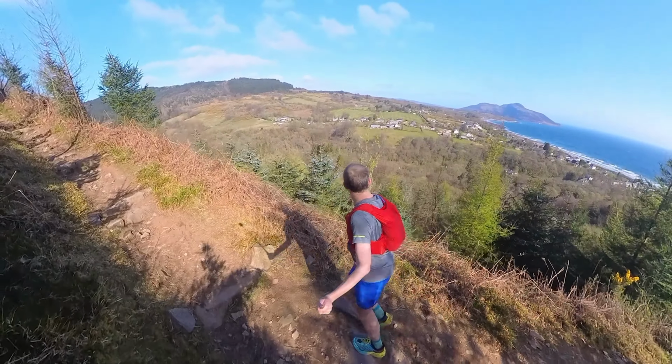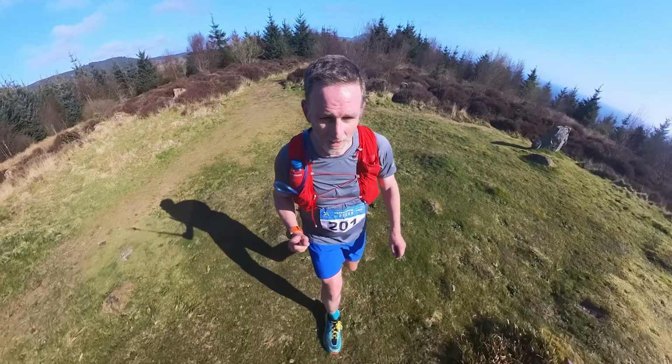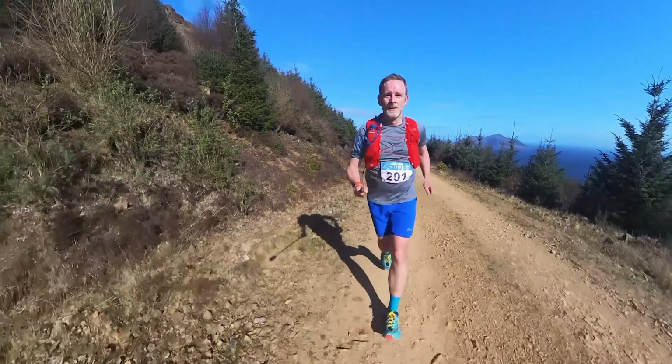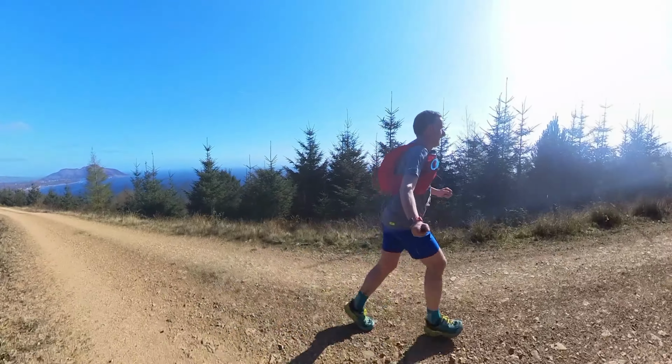It was straight uphill from the pit stop to go and visit the Giant's Graveyard. Many years ago I visited Arran and I saw the name of the Giant's Graveyard on a map. I thought it was going to be something really cool, but it's actually just a big hole with a rock next to it. It was just as underwhelming this time I saw it.